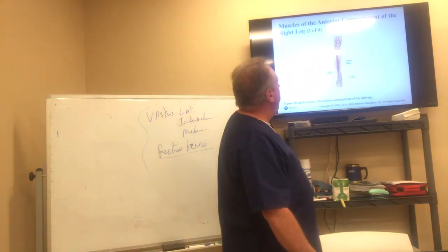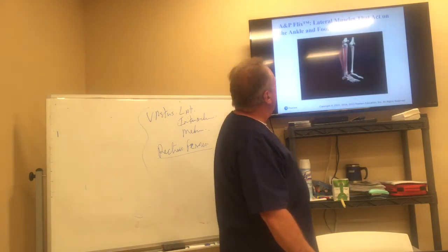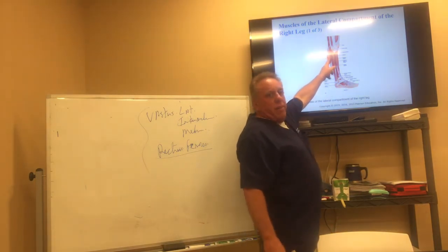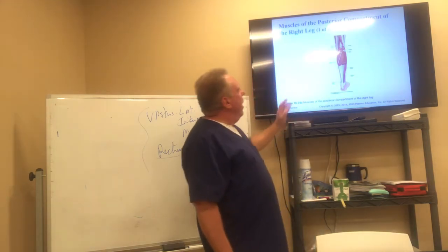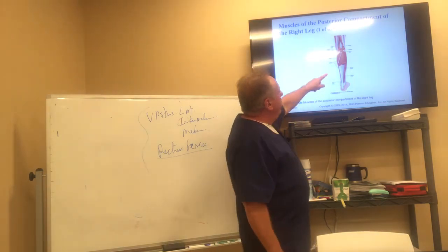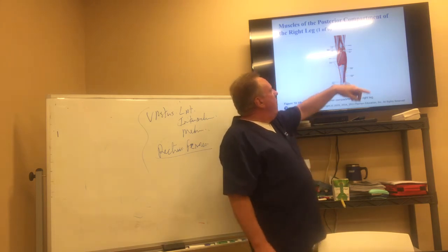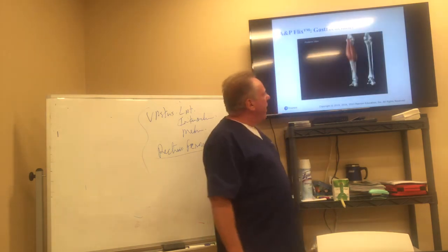So let's see if we can see that. Okay? So here we go with the front, and here we are. The soleus muscle and the gastrocnemius muscle. Now they're showing you a lateral view, and here is the muscle right there. Let's see if we can get a better view on that. Here we go, the soleus and the gastrocnemius. As you can see, the extension of this tendon goes down to the calcaneus bone, up to the gastrocnemius muscle right there. And that is a very, very strong muscle.